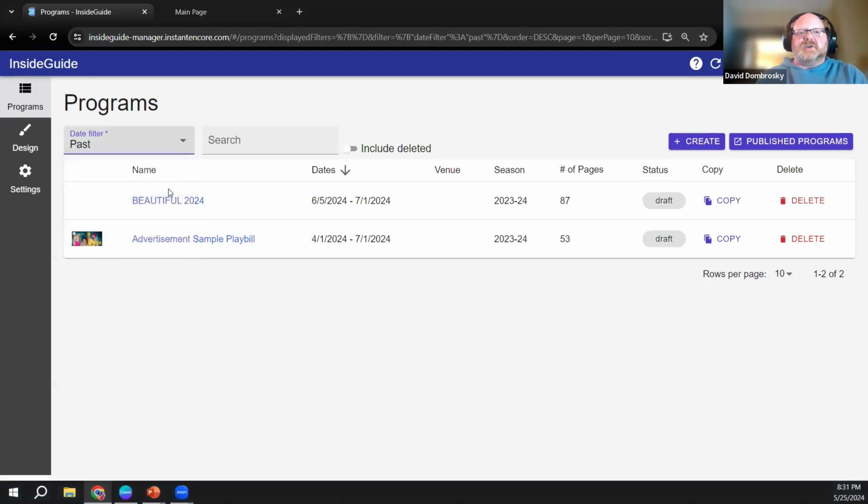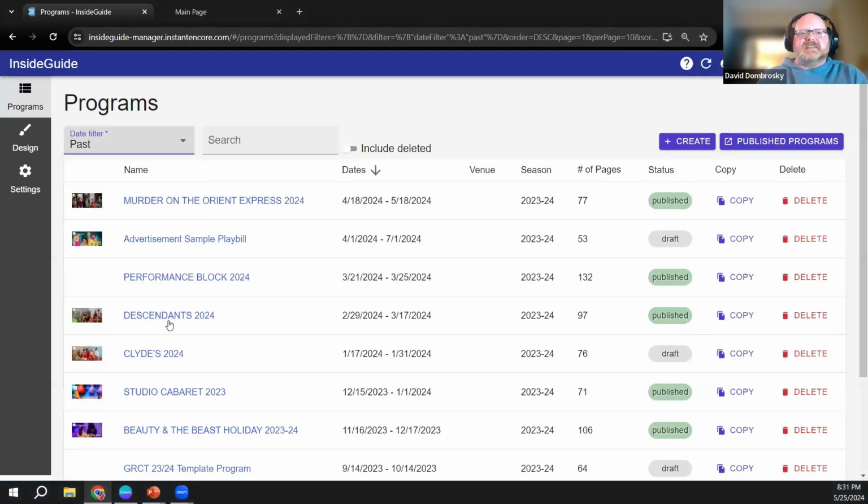So let's go into past and find the Descendants right here. So we can see there is the program header image. There's a thumbnail of that over here. We've got the Descendants, the name of the program. We have the dates, and these are the dates when it is going to appear on the current tab in the published programs page. So this is when you're going in.